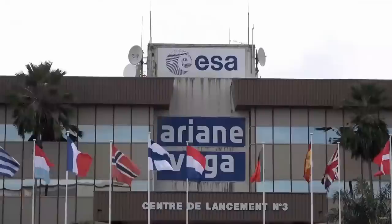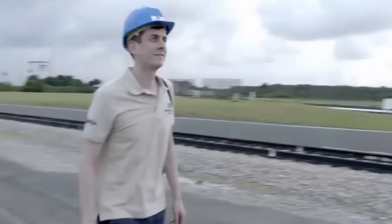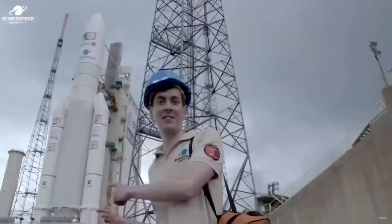Welcome to Europe's Spaceport here in French Guiana and to your front row seat for the launch of the Jupiter Icy Moons Explorer on an Ariane 5 rocket. Our rocket is here on the launch pad with the Juice spacecraft on top, ready to begin its journey.